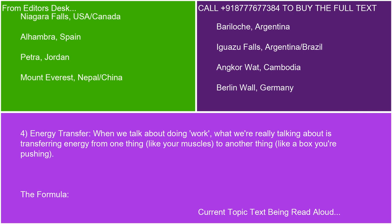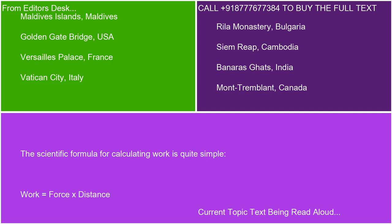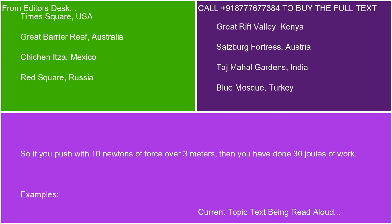For energy transfer, when we talk about doing work, what we're really talking about is transferring energy from one thing, like your muscles, to another thing, like a box you're pushing. The formula. The scientific formula for calculating work is quite simple. Work equals force times distance. So if you push with 10 newtons of force over 3 meters, then you have done 30 joules of work.